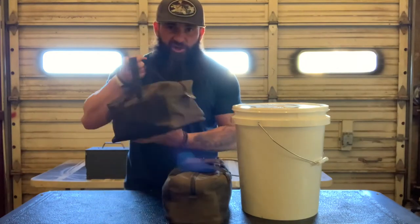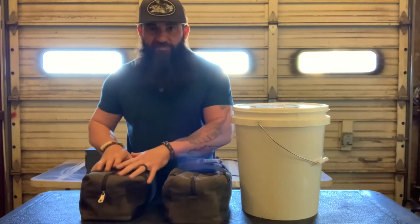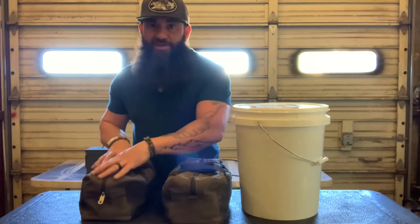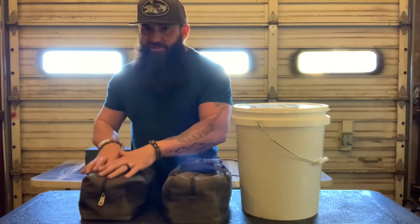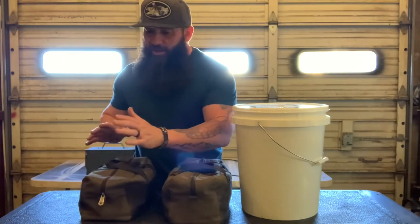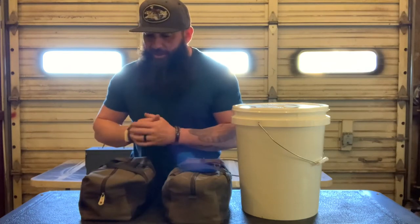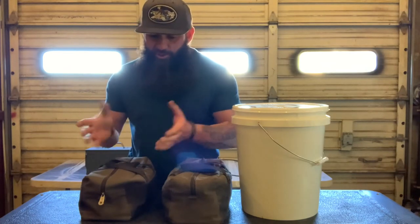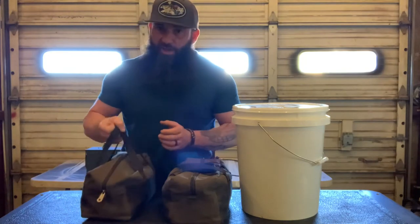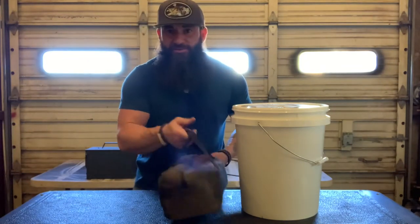So this is tow straps. I have a couple different tow straps, some clevises. I have everything that I need for the vehicles that I drive. So this is gonna be different for everyone depending on what kind of vehicle you have, and how you hook up to your vehicle, or even if it's possible to use such a thing. So, tow strap bag, very important, okay?